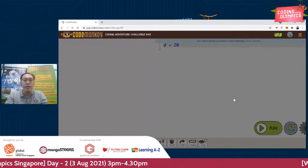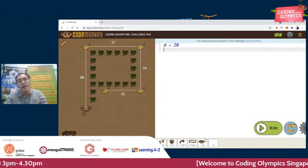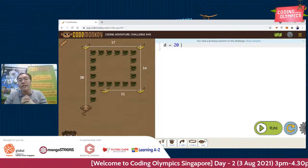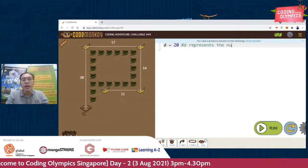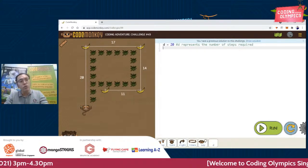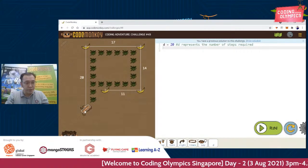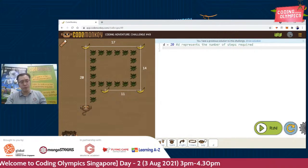On challenge 49, right now there is nothing available for you. Only have a D equals to D20 now. So again, we have to first identify what does D represent. D again represents the number of steps required. Now, right away before I move on to that, I also noticed that I have 1, 2, 3, 4 bananas, you see? 1 step, 2 step, 3 step, 4 steps. I'm going to move 4 times.